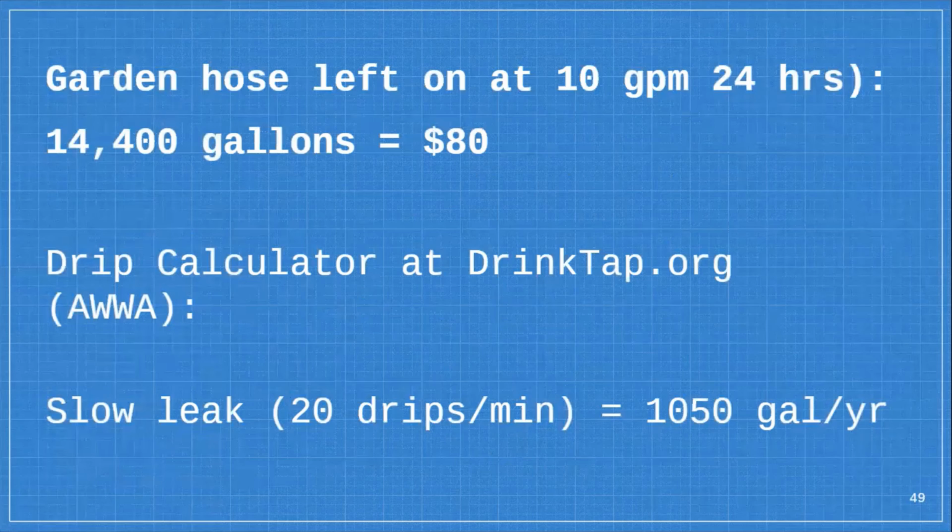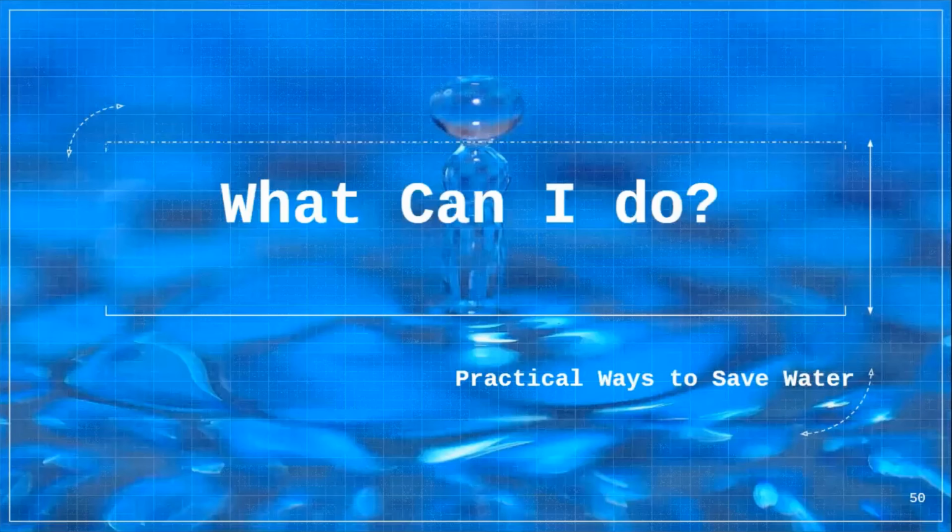Here's some more examples. A garden hose left on by accident for a day at 10 gallons per minute, that's 14,400 gallons. It's only $80, but still it's money that could be spent elsewhere, and it's still a lot of water. If you want to get more information on calculating leaks, go to the drip calculator at drinktap.org, which is part of American Water Works. All right, what can I do?